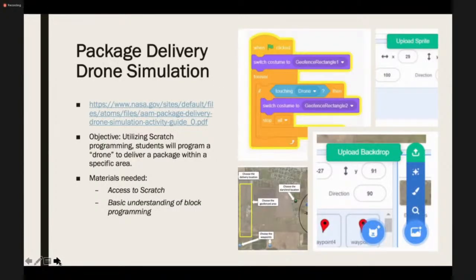So those are the posters. You have full access to those. You can print those out. There's also a package delivery drone simulation. Again, this is using Scratch. This coding activity, again, is for grades 5th through 12th. You can use Scratch, or you can use Snap, either one works, or another programming language to create an interactive simulation of a drone navigating around a geofenced area to deliver a package.